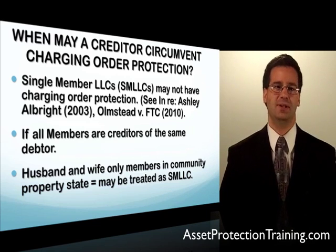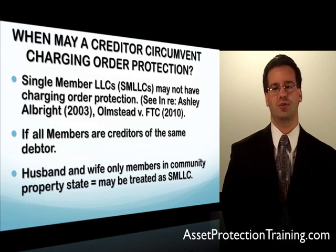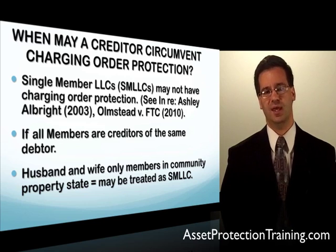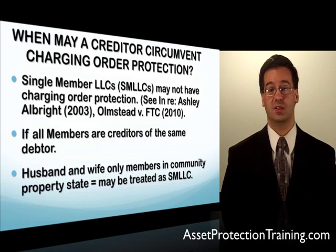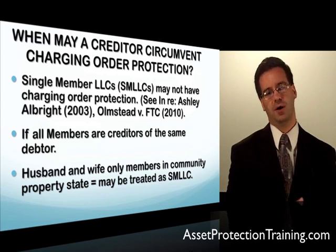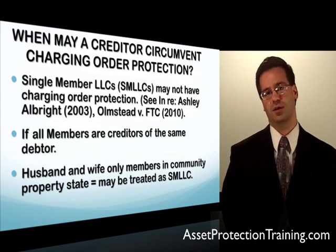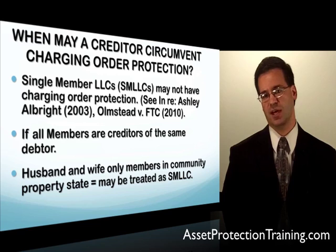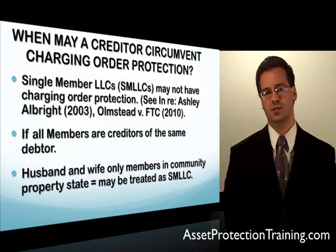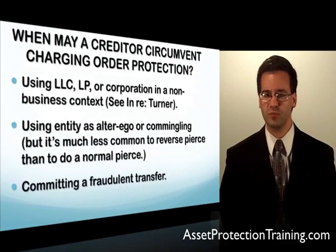So in community property states, I recommend you always add a third member, give them a 1 to 5% interest, other than husband and wife. If it's not in a community property state, you're probably okay. You'll probably get the charging order protection that a multi-member LLC gets, unless both husband and wife are debtors to the same creditor, which sometimes happens. So you just have to be careful if you're asking, well, can husband and wife be the only members? It's better than a single member LLC, but still be careful.